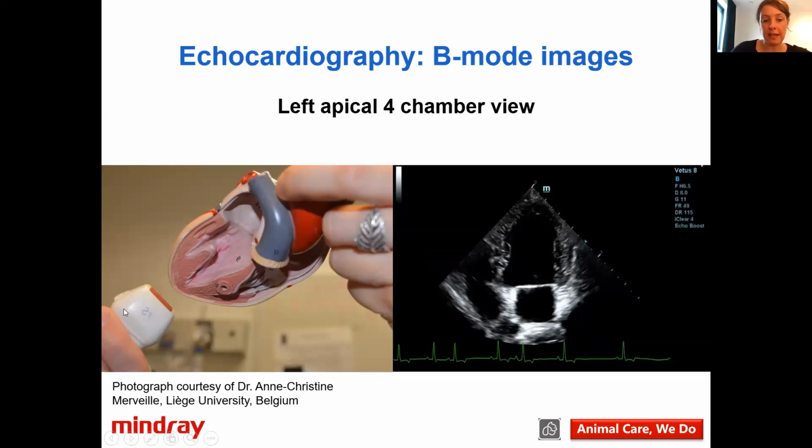So the view that you get, again, is in a longitudinal direction. The long axis of our probe transects the heart in a longitudinal way. The image that we get here is, again, upside down. This is the probe, and what we see is the left ventricle and the left atrium. We also see part of the right side, the right ventricle and the right atrium. This is our left apical four-chamber view. This is, again, a very important view that gives you an overview of the entire heart, where you can compare the chamber sizes, look at the valves, and look at the cardiac movement.